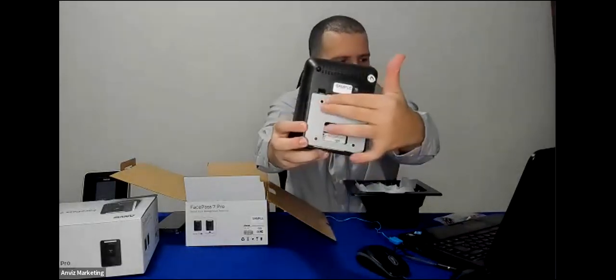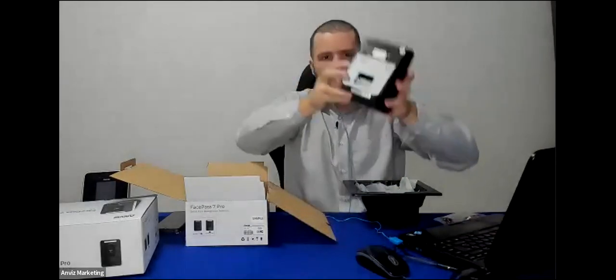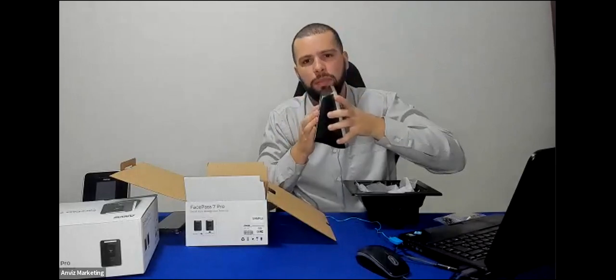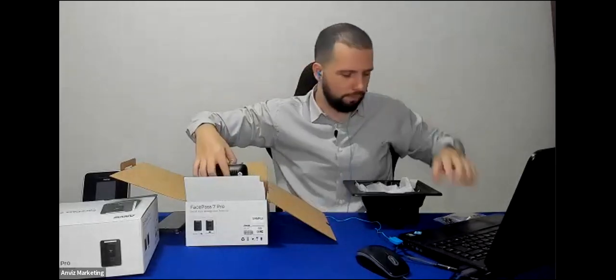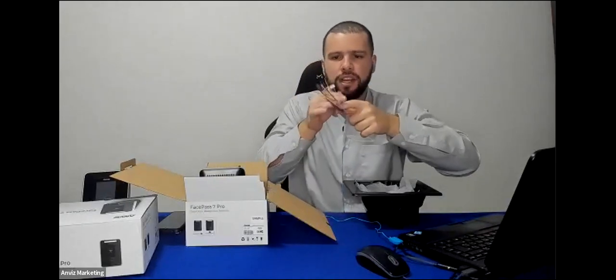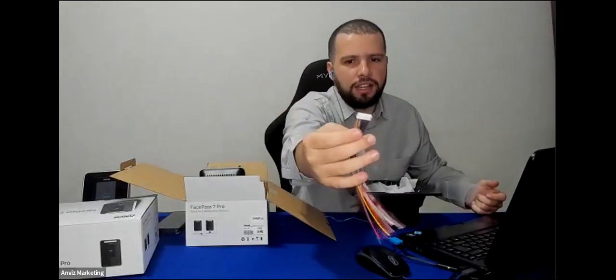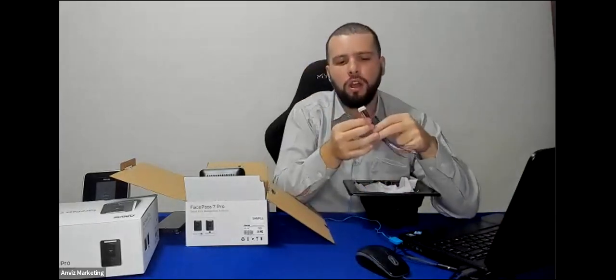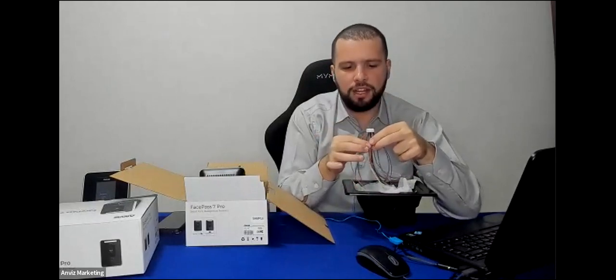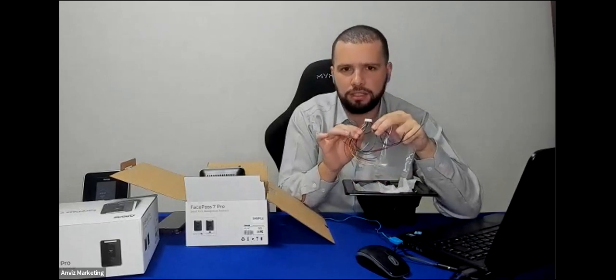So this metal here is already coming with the device. You can install this plate on the wall, and afterwards you connect the device to this plate to be used on the wall for access control or time attendance. And you have the connector. It's only one connector. You can input it on the device backside, and you're going to see all that you need to put the power on the device, to check the relays, Wiegand and output, exit button, and other features that you will be able to explore using the device as access control.